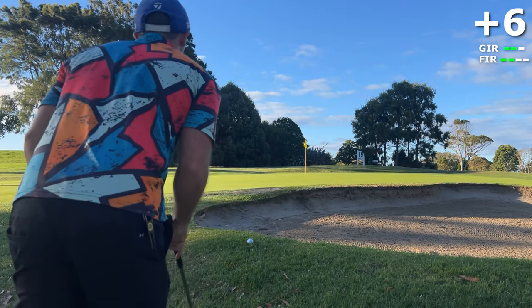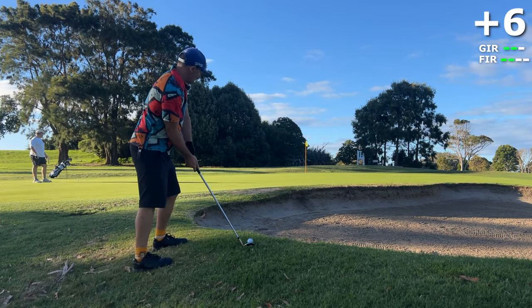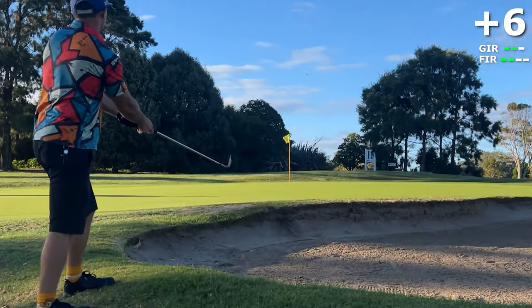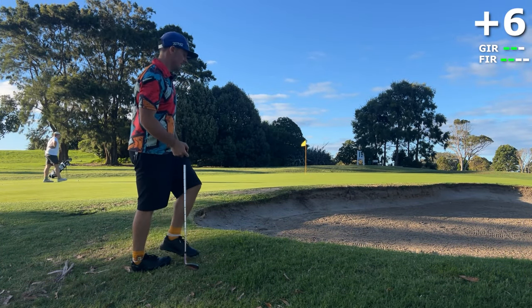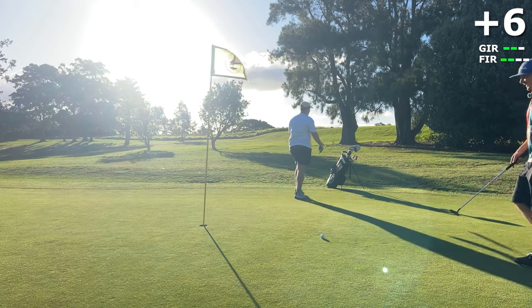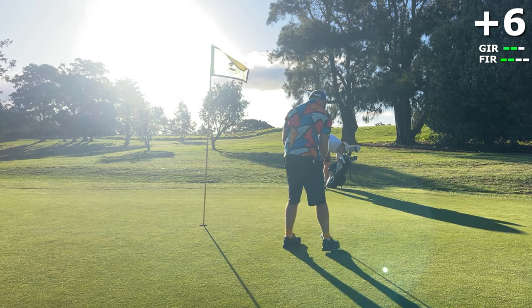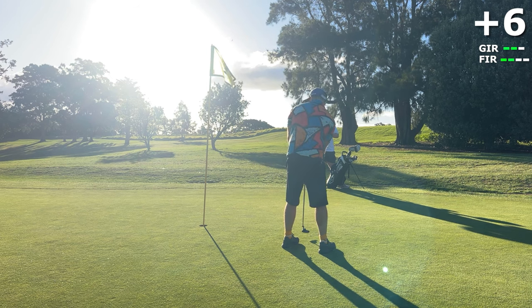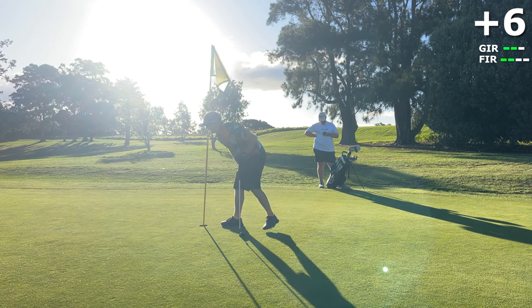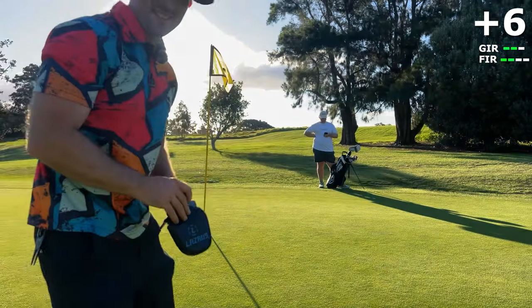Okay. Land it just at that bit of grass, I think. We'll take that. Nicely done. Okay. See if we can salvage a par. Nice. In for another par. Fourth par, I think, of this nine. We'll just forget about the five from the tee on the last hole.